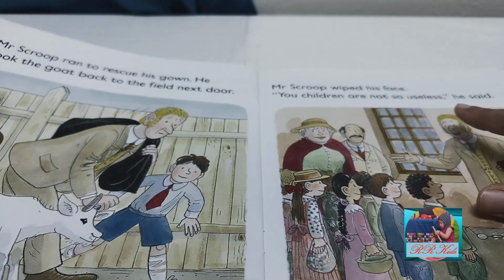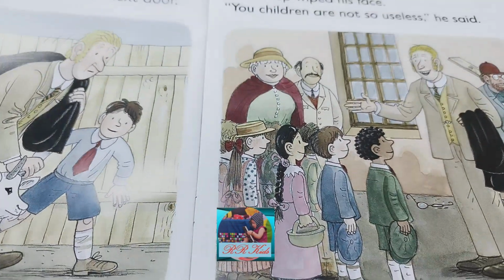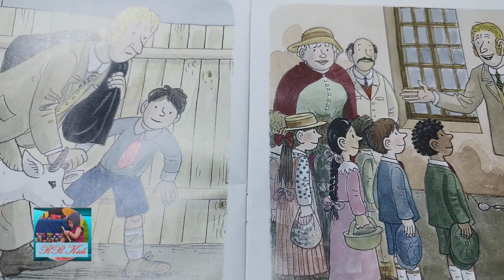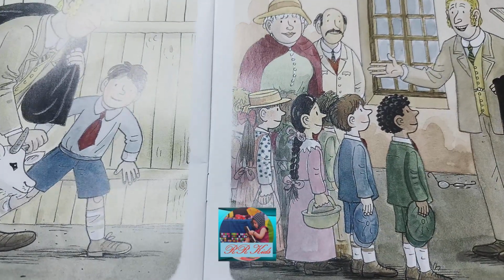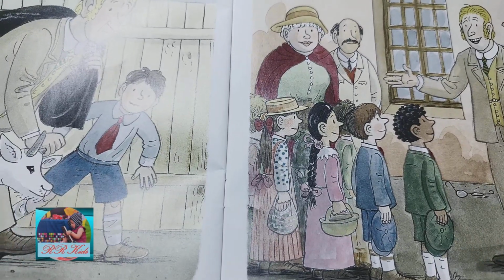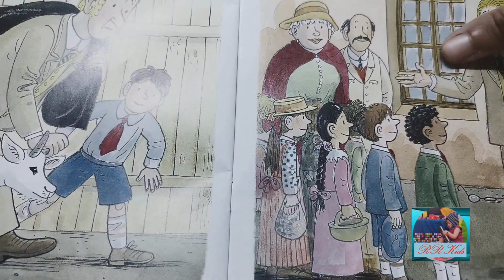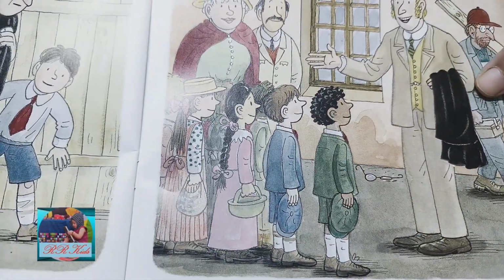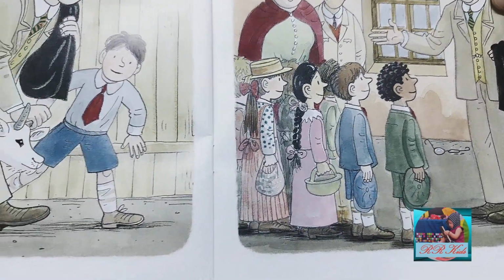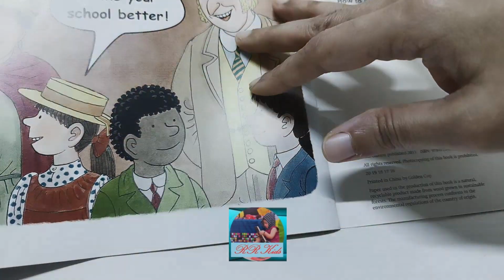Mr. Scroop wiped his face. "You children are not so useless," he said. He said, you kids are not useless at all. Why would the kids be useless? It was Mr. Scroop's thought, but it's not like that. The kids are so nice and genuine and truthful. Because of them, he was able to get his gown back in good condition. So, in short, Mr. Scroop was also happy meeting these children.